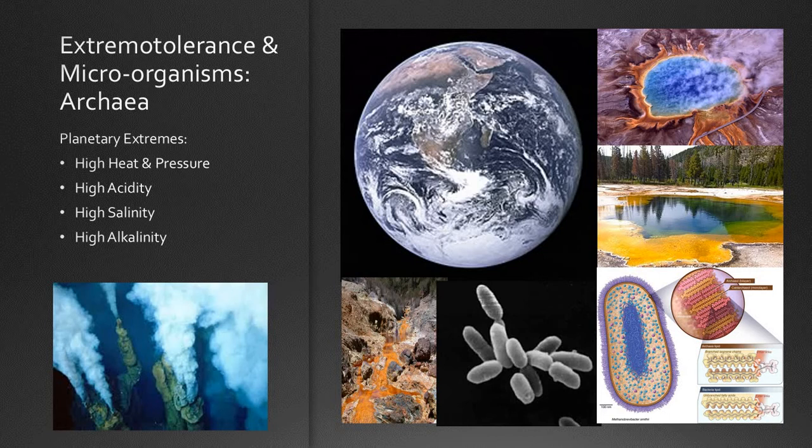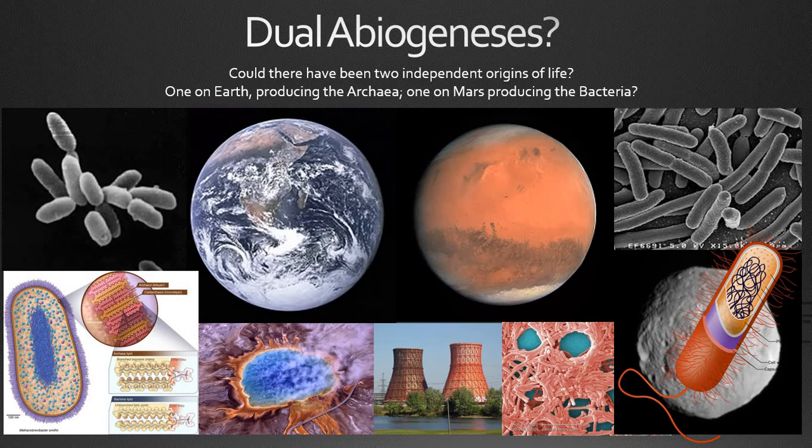So, is this a paradox? Is it a contradiction? Or could there have been two origins of life? One on Earth producing the archaea, and one on Mars, for example, producing the bacteria.